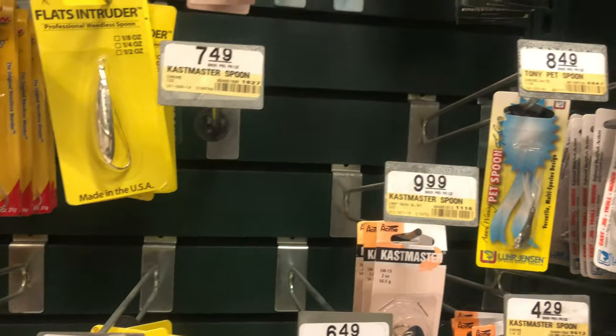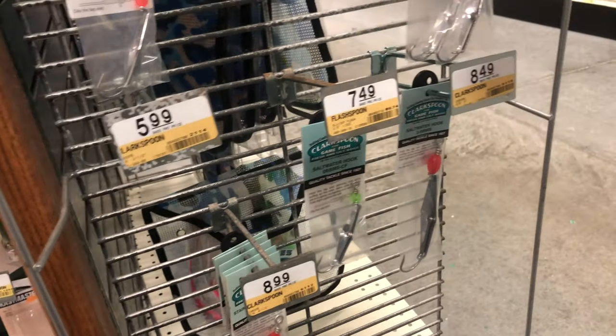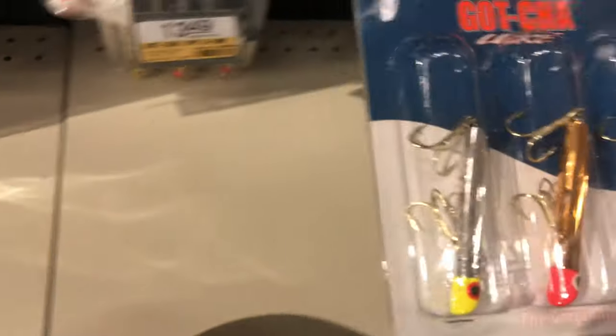Get some Clark spoons. Where's the Clark spoons? I like the smaller ones. Why is that one more money? Grab a couple of those. Cool, gotcha. So you got the ones with the feathers. You got the value packs. So we'll go with the value pack there.